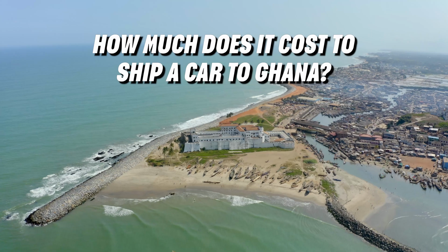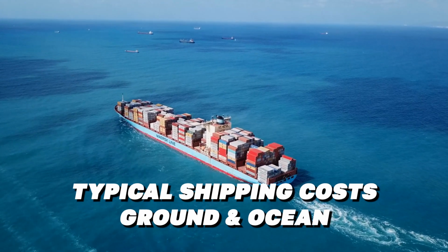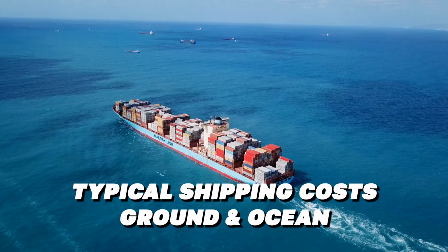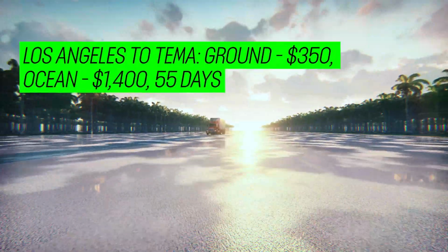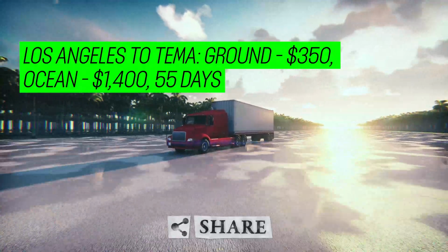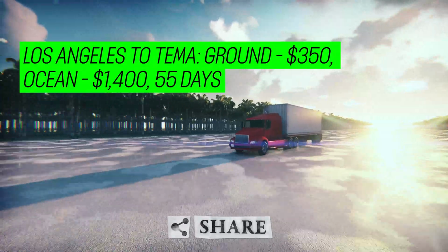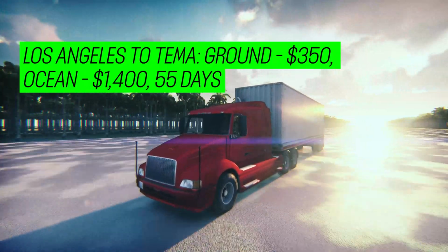But what does that breakdown look like? Here's an example of typical shipping costs for transporting a vehicle from various US locations to Ghana's major ports, like Tema. From Los Angeles, shipping your car might cost $350 for ground transport and $1,400 for ocean freight, with a total shipping time of 55 days.